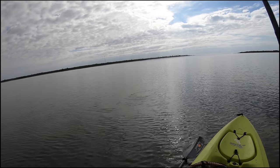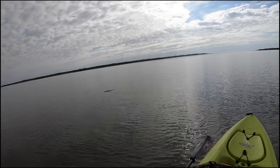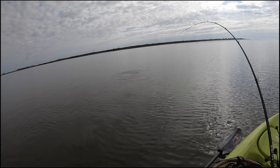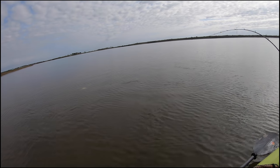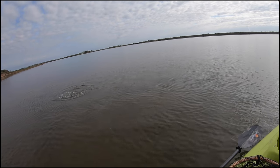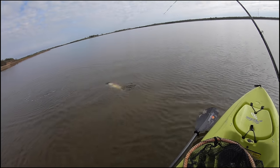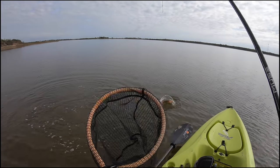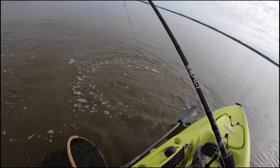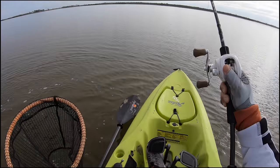Dang, it's been a long, hard grind, man. Been spooking a lot of reds right here. I couldn't stand on my kayak because my rudder would just bump into the oyster and spook them. This Hobie is really not built to be really, really skinny. I think I would have had a better chance with my, dang, it's a big red. I would have had a better chance with my topwater. But nonetheless, I got him. So, pretty happy about that.